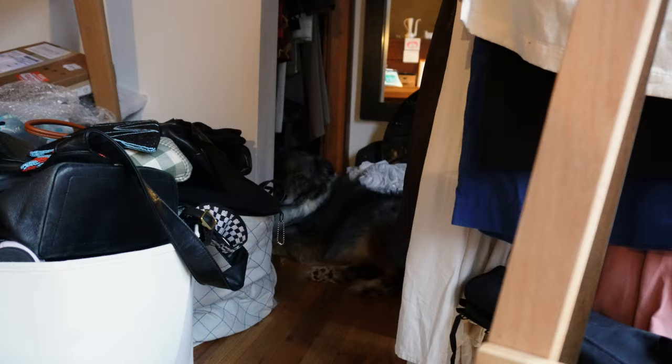I guess it means I need to mix up some brown paint and get started. And I guess Kashi is just gonna watch from the shadows of my closet. Okay.